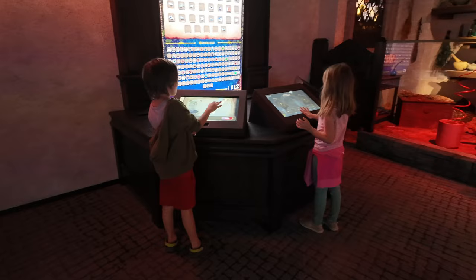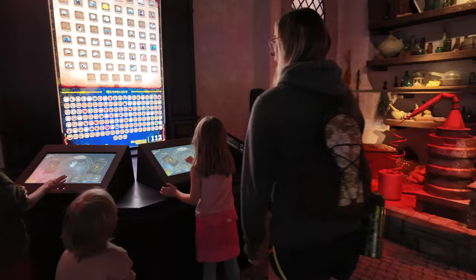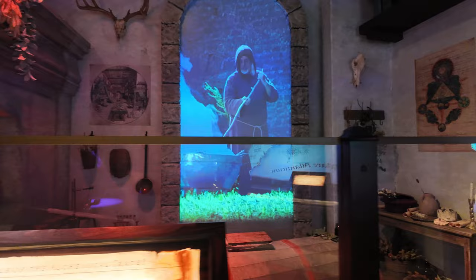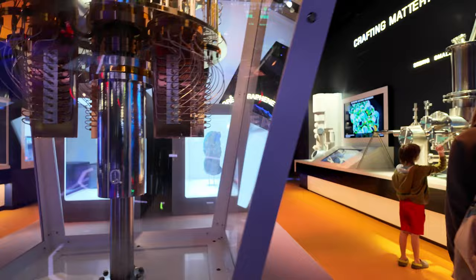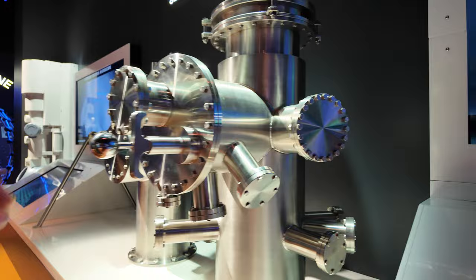Like medieval times in here. Yeah, I think it makes the hand thing easier. It's quantum computing. Quantum physics. This is a regular old classic touch screen. Maybe it's the hoverboard. And then I'm going to the plane.